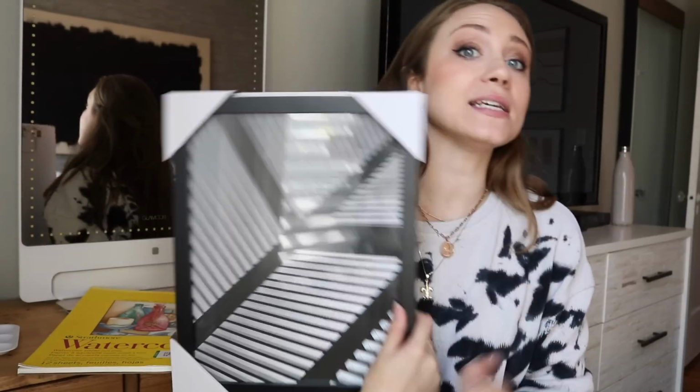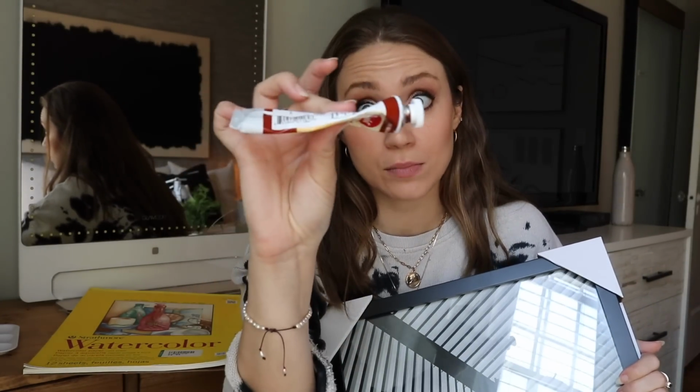So while that's drying outside, I figured I'd make myself useful. I bought this frame from Target. I wanted to paint some art because I painted all the art in my bedroom. I wanted to paint something to bring in a little bit of an accent color too, because all of the art in here is neutral and black. Maybe incorporate this burnt sienna color that I've clearly been using a lot of.